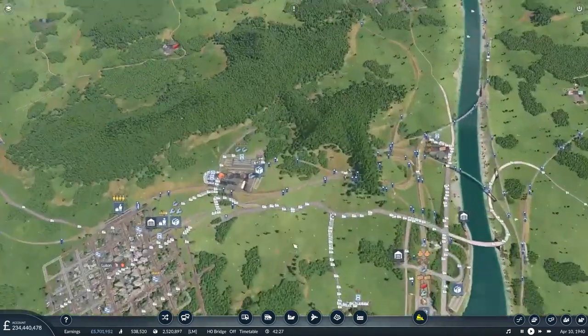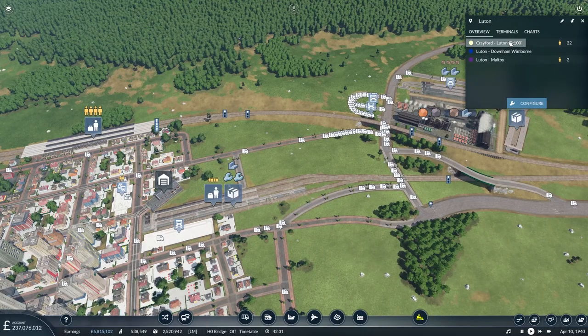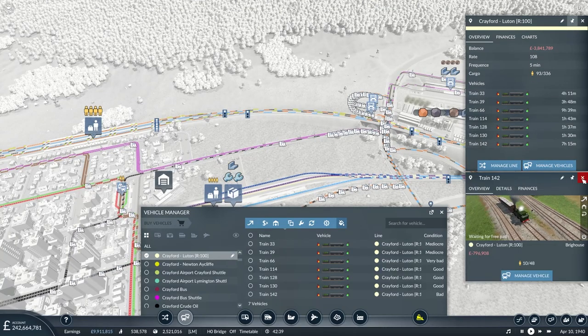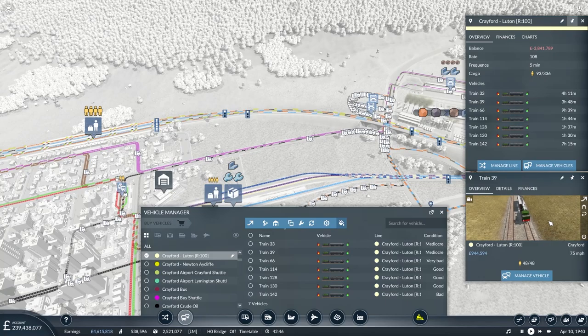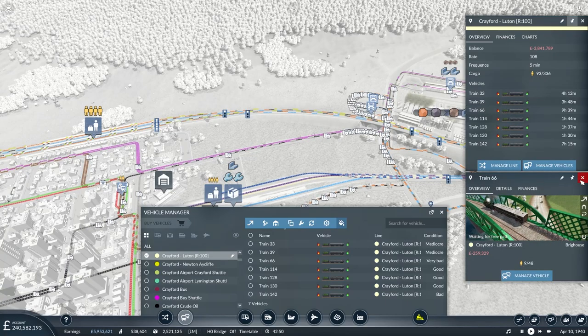Oh, one more thing I want to do, actually, before I sign off. So I do want to have a look at more Crayford to Luton trains here. For example, where are you? You're heading towards Bridge House. You are heading towards Marston Mortain. You're heading to Crayford. You're heading to Bridge House.